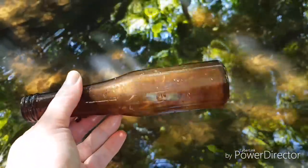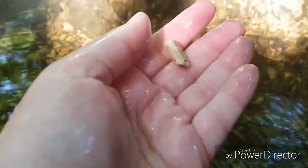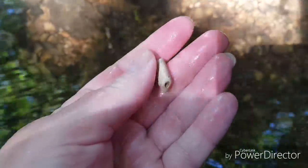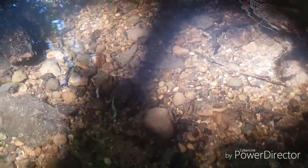It's better, isn't it? Yes, look, there it is. A little tiny piece of clay pipe stem. Add that to my collection. Just having a little look around to see if there's anything else tiny. It's nice and clear, so it's good because you can really see the smaller stuff, which is nice.